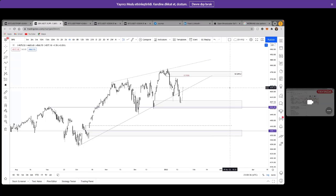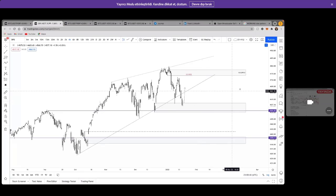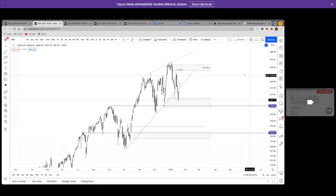I don't know, maybe some Omicron or some global warming stuff, something like that. But yeah, you have to be really aware of news and what's happening from a global perspective if you are looking to trade equities and all these kinds of assets.